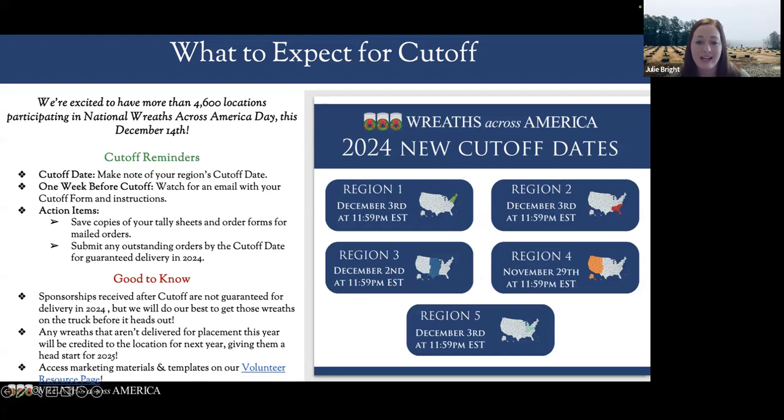About a week before that date, you will get an email from your regional liaison team with the cutoff form and step-by-step instructions. If you have mailed orders that haven't been processed yet, this will be your chance to get everything squared away. So watch for your inbox. And as you're preparing your orders, don't forget to keep copies of those tally sheets and order forms. These are important because you will need them to submit a cutoff form. Having these documents on hand will make everything run smoothly when you're ready to fill out that form.